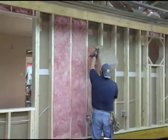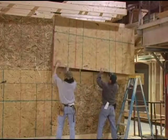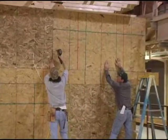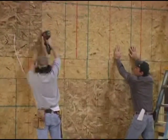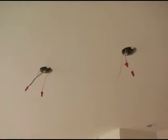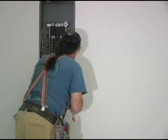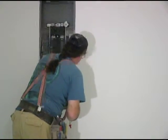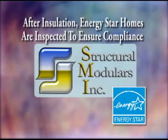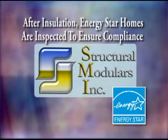Wall insulation is installed, and exterior sheathing on all 4 sides is glued and stapled. Wall coverings, which have been left undone so mechanical items could be installed, are completed according to the approved fastening schedule. All penetrations for items, like the light fixtures and electrical boxes, are now caulked and sealed to eliminate air infiltration. After insulation is installed, our Energy Star homes are inspected by an official HERS rater to ensure Energy Star compliance.